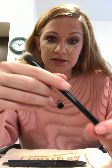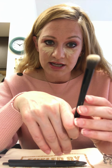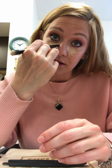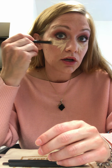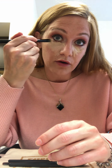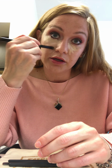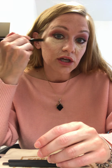And then blend it out. I am going to use my concealer brush. I really like this brush so far. So this side is to work with the concealer initially, and then this buffs it out, and it does a really good job blending. I'm very happy with it. So I am just moving this concealer around so that it's getting all my under eye area and all along my cheekbone.